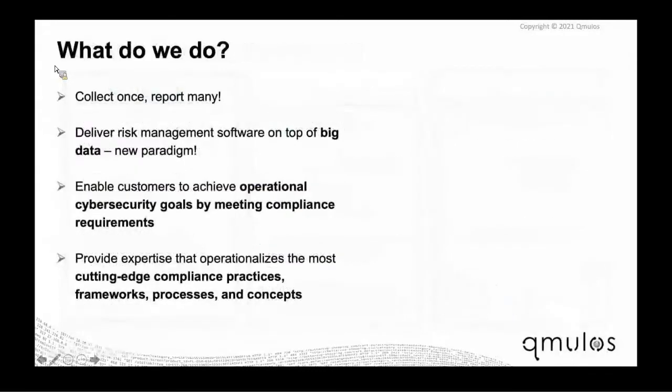So what do we do? So we are trying to get everybody out of the repeated data calls business, for the compliance metrics. So collect once, report many times. Deliver that risk management software on top of big data. Again, that's that new paradigm that was brought into the situation years back, where we bridged that gap between big data and compliance, the piece that was missing in Splunk.